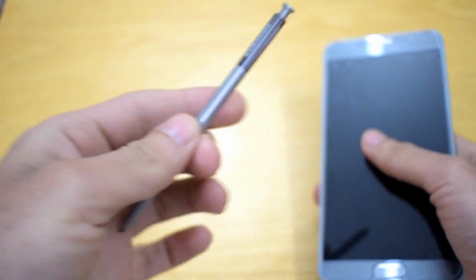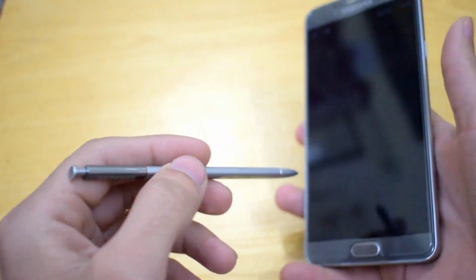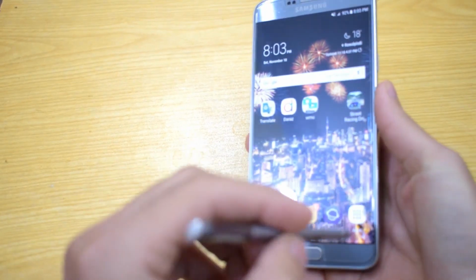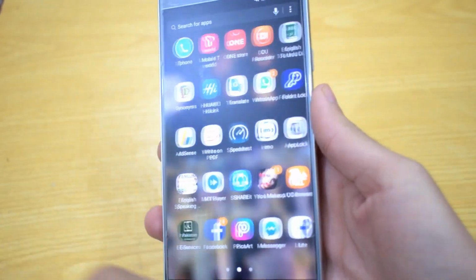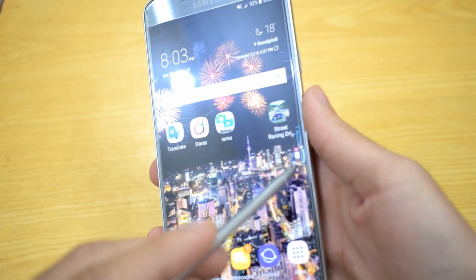You can also create notes if you want, and write something on the screen. Wait, I will show you. I put it back, and now you can see there are options. You can use smart selection. You can crop the video. You can write on the screen like this. I am writing here.